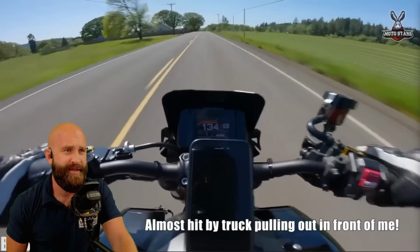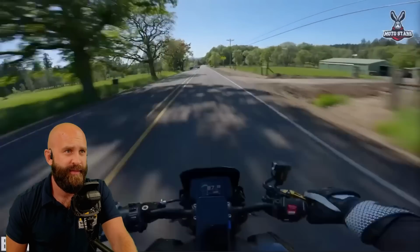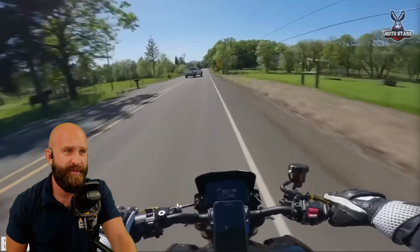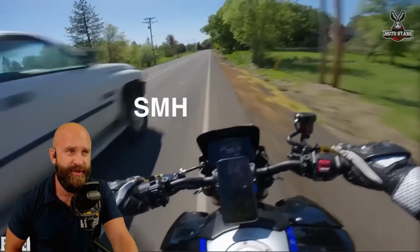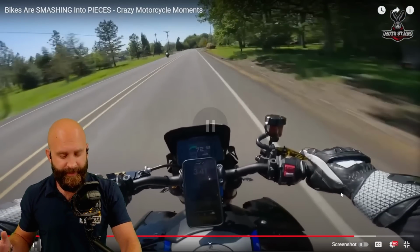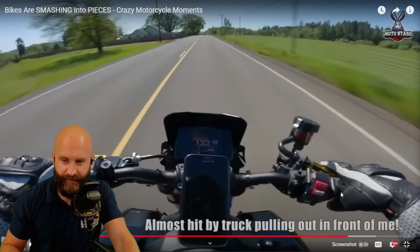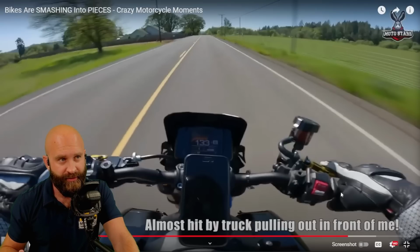We're going pretty fast here. Crest of the hill, you can't see what's happening. Oh! That's not the truck's fault. That's not the truck's fault. But good job finding the escape. The truck pulled out, not seeing you because of the crest of the hill, fully anticipating probably like a 50-mile-an-hour road. We're going 133.